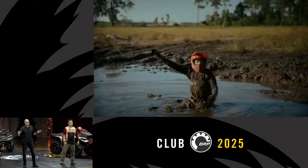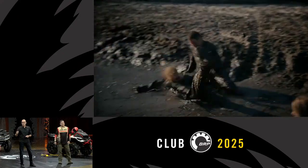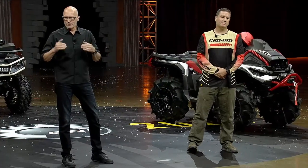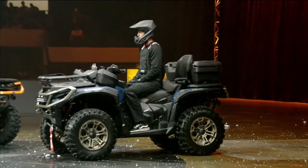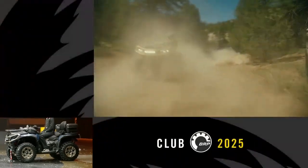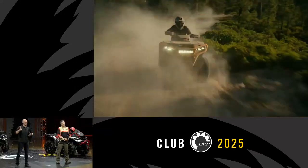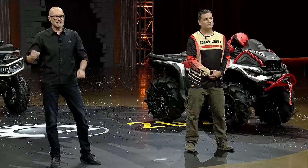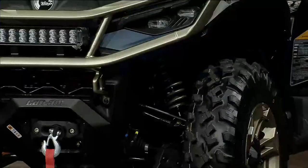Delivering unrivaled performance, unmatched suspension and handling, and signature Can-Am design and technology. The new Outlander big bore platform reinforces the word on the street, or in the mud holes, of course, that Can-Am continues to lead the way. No half measures here. We're talking industry-leading horsepower, torque, and towing capacity. Plus, just to seal the deal, class-leading suspension travel too. Yes, they've definitely earned those industry-leading bragging rights.